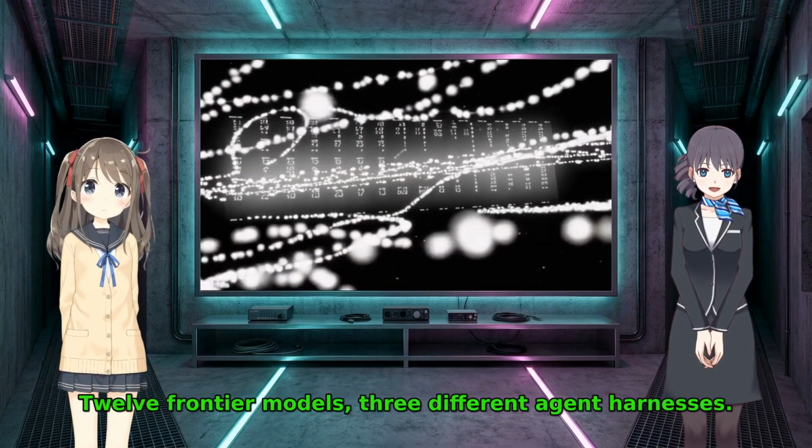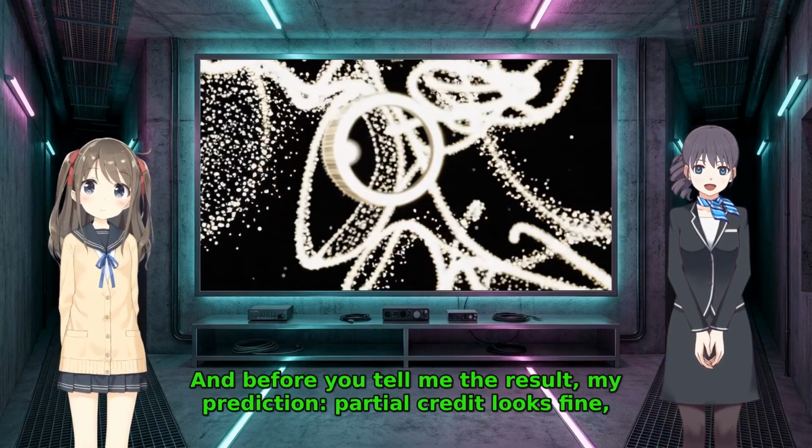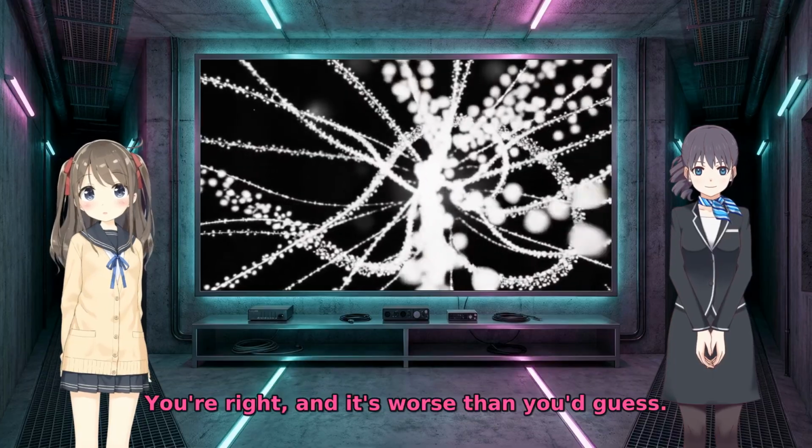12 frontier models, 3 different agent harnesses. And before you tell me the result, my prediction. Partial credit looks fine, completion collapses, and the gap is worst in the fussy measurement-heavy fields. You're right, and it's worse than you'd guess.